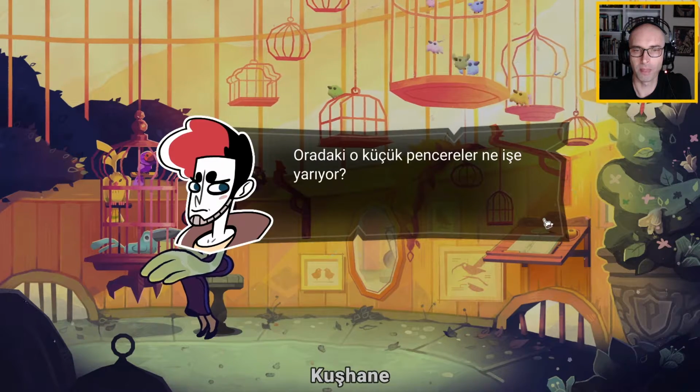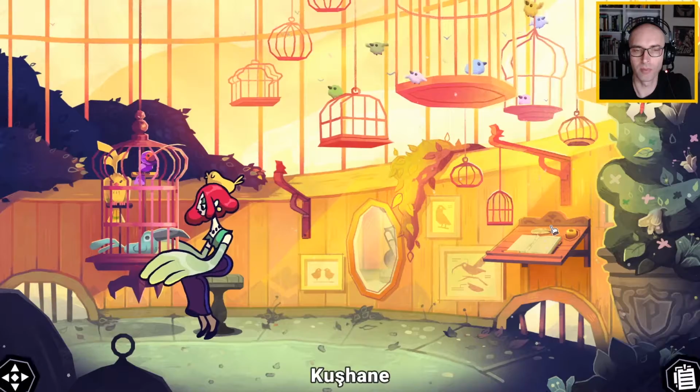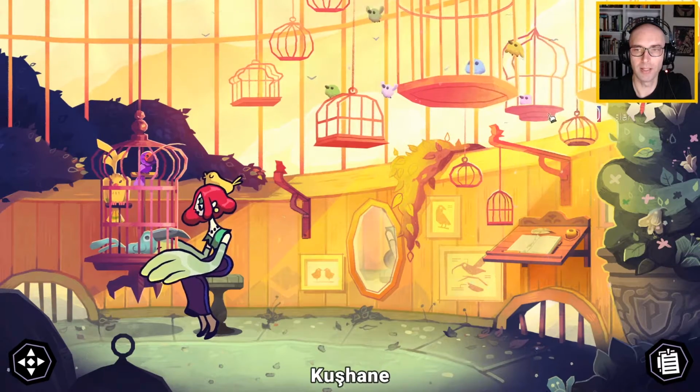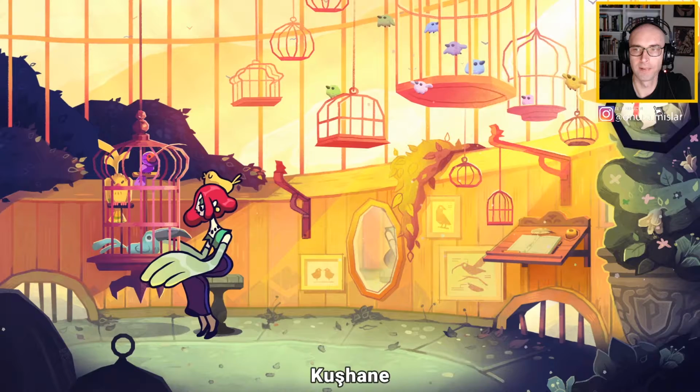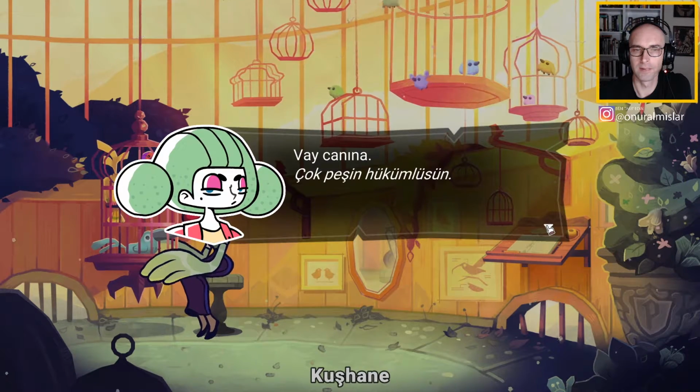What's with those little windows down there? I think they're there for draining rainwater. Check out that butterfly. Looks evil. Wow, judgmental.